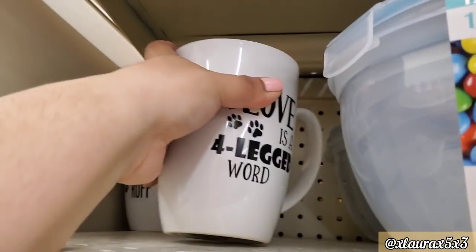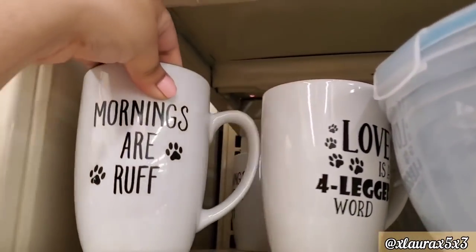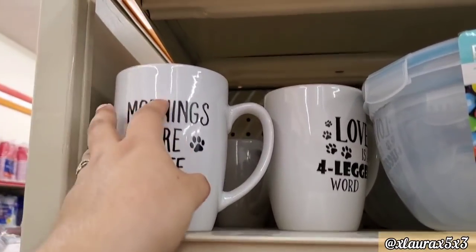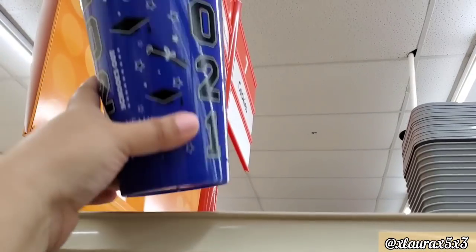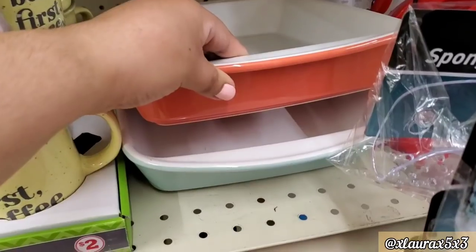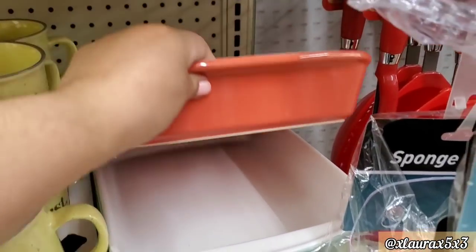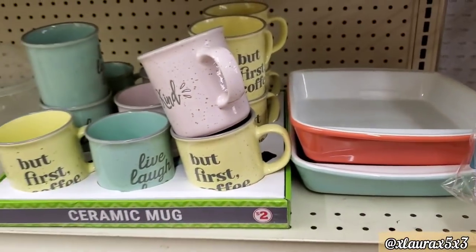More pet themed mugs. These didn't have a price, but I'm assuming they are $1 or $2. $3 the most. Mornings are rough. Love is a four-legged word. And up here they have this cup for $1 for the graduates. I thought these baking dishes had very nice colors. $5. And here are those mugs again.